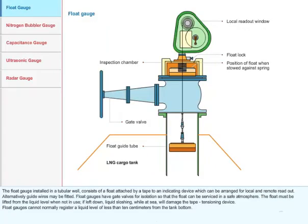The float gauge installed in a tubular well consists of a float attached by a tape to an indicating device which can be arranged for local and remote readout. Alternatively, guide wires may be fitted. Float gauges have gate valves for isolation so that the float can be serviced in a safe atmosphere. The float must be lifted from the liquid level when not in use. If left down, liquid sloshing while at sea will damage the tape tensioning device. Float gauges cannot normally register a liquid level of less than 10 centimeters from the tank bottom.